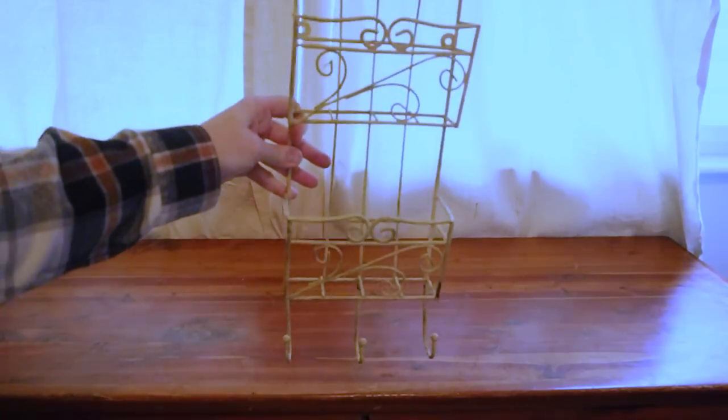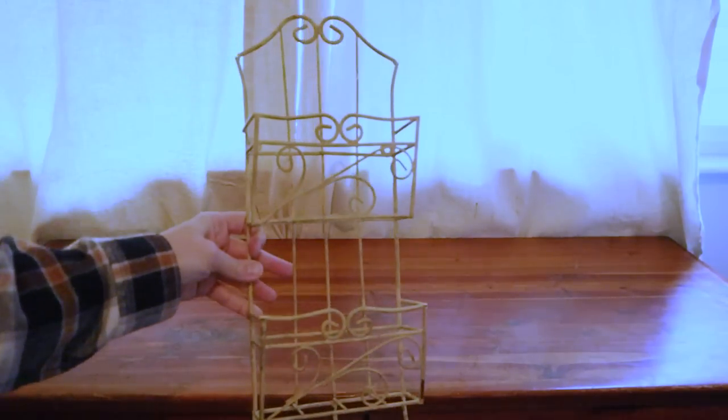Okay, before I move on with my day, I'm going to go ahead and show you everything that I picked up at my yard sales today. Not a huge haul for you, but I got a few things that I think will be good for my antique booth. First up is just this little shelf with hooks.